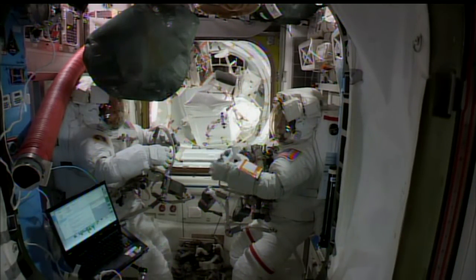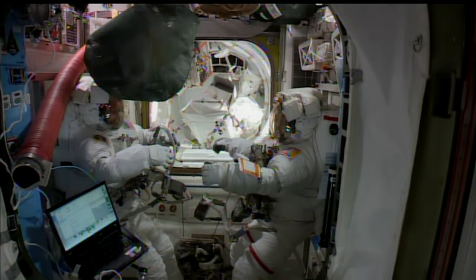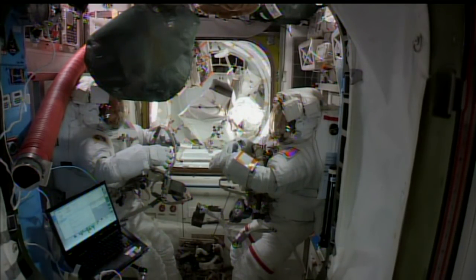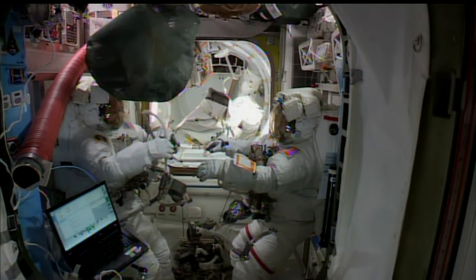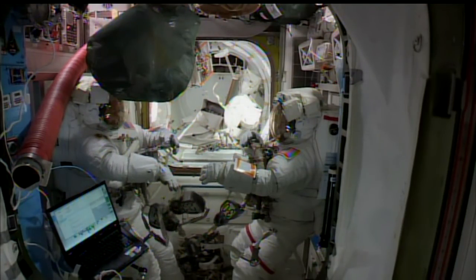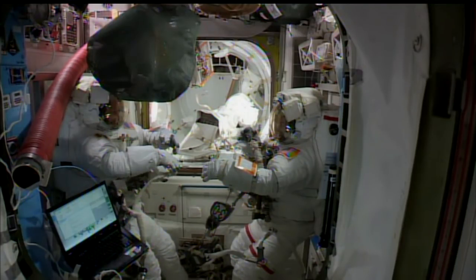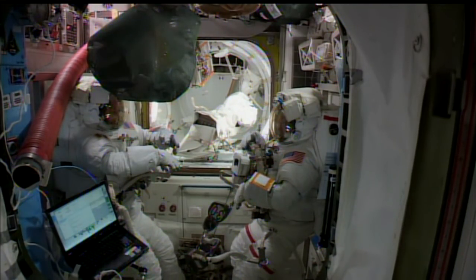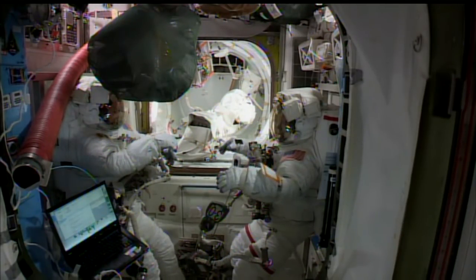With the pre-breathe protocol continuing for Feustel and Arnold in the equipment lock section of Quest, again, Feustel on the right as EV1 or extravehicular crew member number one wearing the suit with the red stripes, Ricky Arnold wearing the suit with no stripes on the left side of your screen. A clock is now up on the wall for a go for depress. That is about an hour and 11 minutes from now.